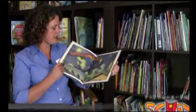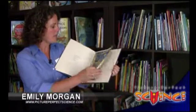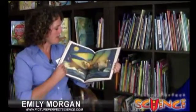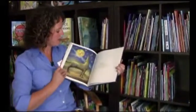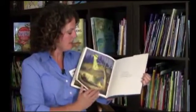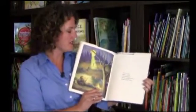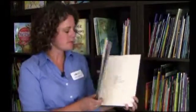It's a beautifully illustrated, poetic book, and it inspires some questions about the moon, like where does the moon's light really come from? And why does the moon look different times throughout the month? Does the moon really pull the ocean? So we just really use this beautiful book to get kids interested and engaged in learning about the moon.